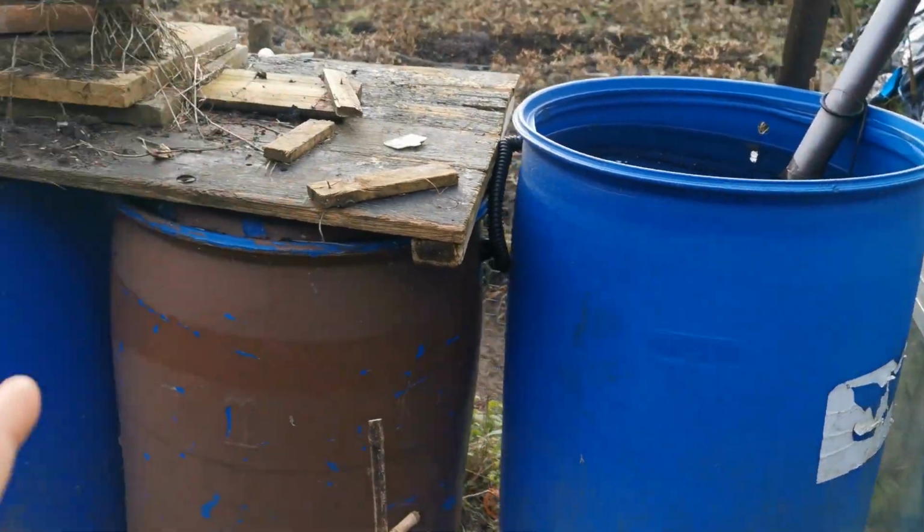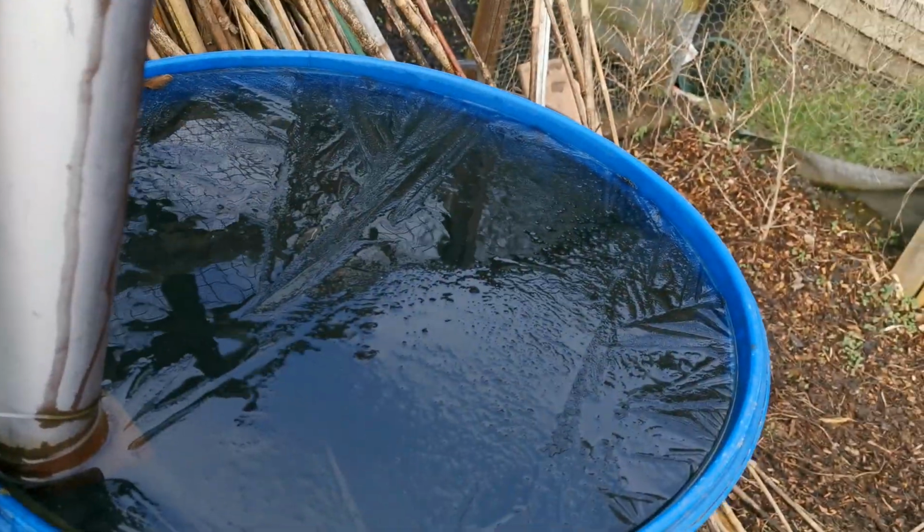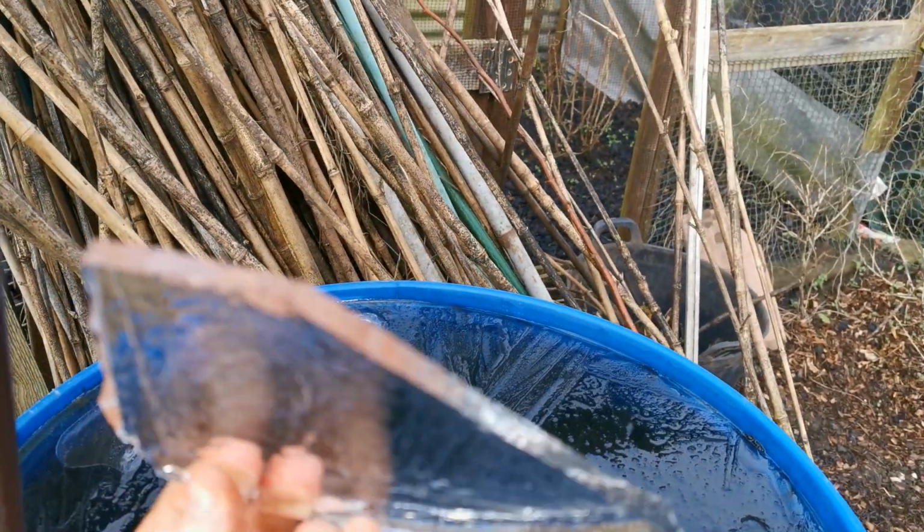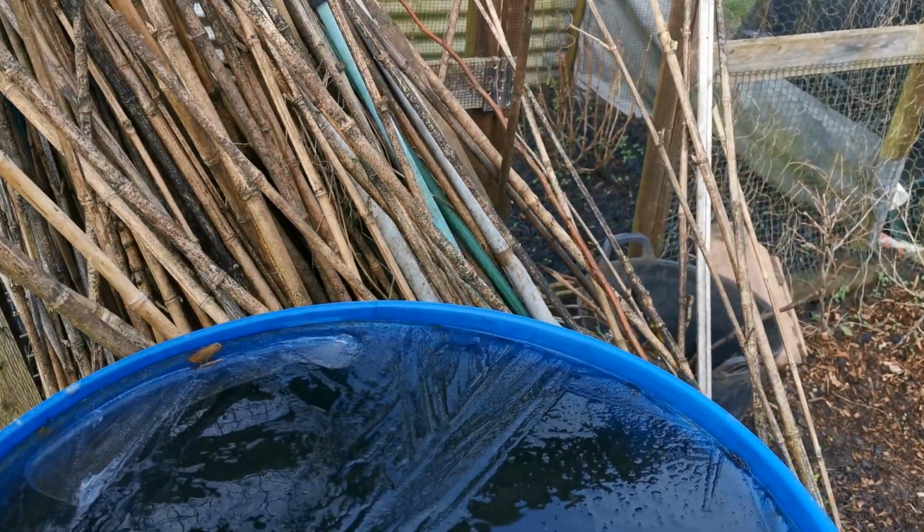They go into these tanks that then flows along on this side, and then this side has this. As you can see, it is very cold today. We have a decent centimetre layer of ice.